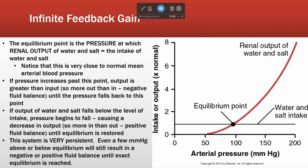Now, another way to look at this is we have our intake-outtake on the y-axis, arterial pressure on the x-axis. Now, I think the intake or output is a little confusing, so let me just try to describe that. These two, the amount into a patient and the amount coming out of a patient, generally speaking, have to match, right? That's your ins and outs have to match.